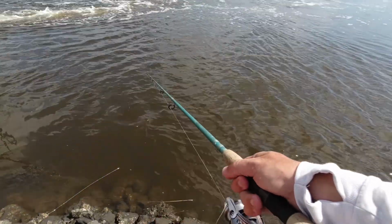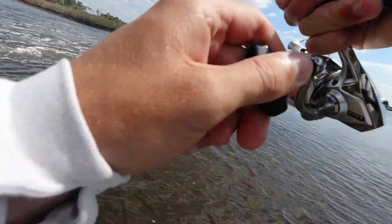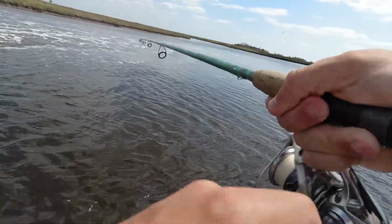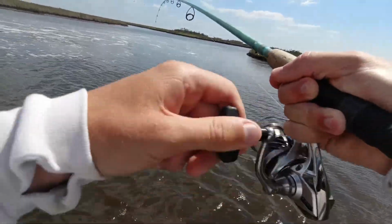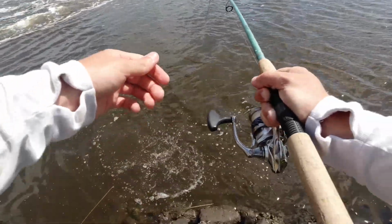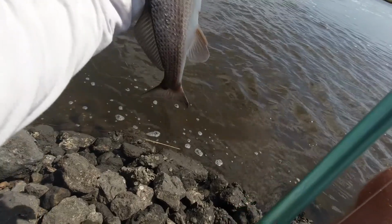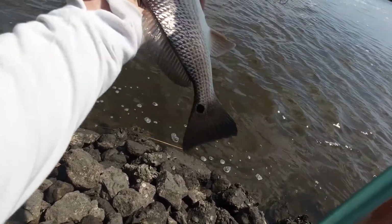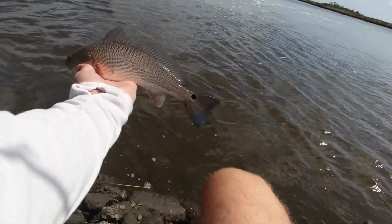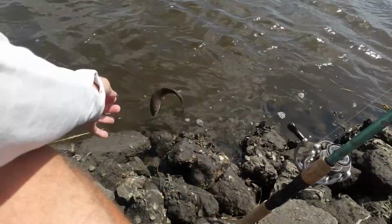All right, I believe it just got eaten. Reel down on it. There we go. Not sure what it is. It can't be too big. Oh, a little redfish. Not bad. Get that hook out. Not a bad little fish. Let him go.